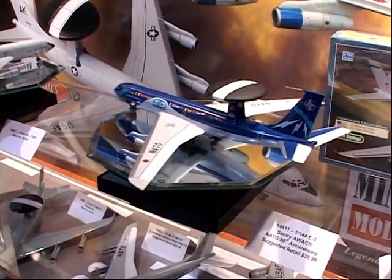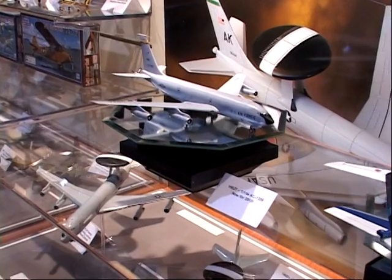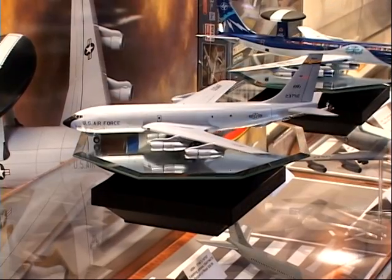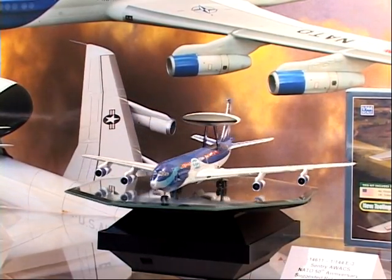Now this is really unique because this is new. This is here right now for the first time, correct? That's right. These are the electronic surveillance aircraft that we've brought out that are brand new. This is the AWACS, this is the NATO AWACS, the NATO AWACS trainer, the Sentry, and all new for 2010 is the KC-135. For an average person who's been doing models, this would be something that they would really enjoy.